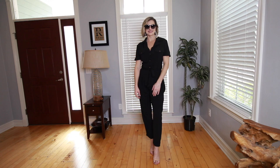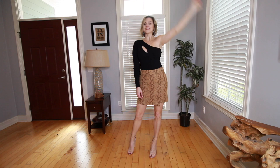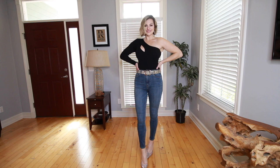A great way to bring attention away from your chest is to point the attention towards your shoulders with a strapless or a one-shoulder top or dress. This is a great way to balance out your look. Now, I know strapless bras are issues in most women, but I've linked my favorite one below.